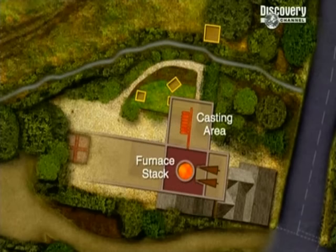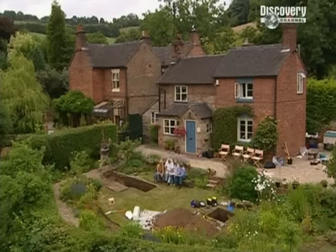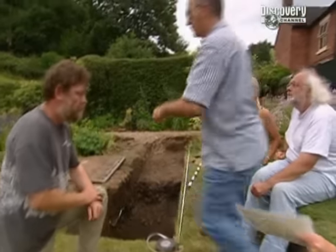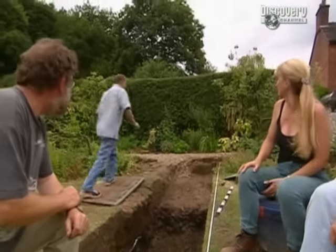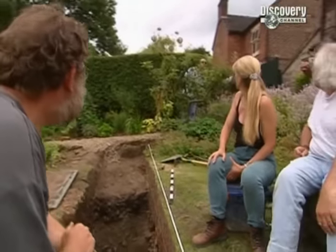We'd love to put in a trench to find it, but there's just one small problem. Furnace Cottage itself. We can't ask Rob to demolish his family home, so our experts have come up with a plan B instead. So, if we didn't go all the way to the house, you're saying that we should start here somewhere?